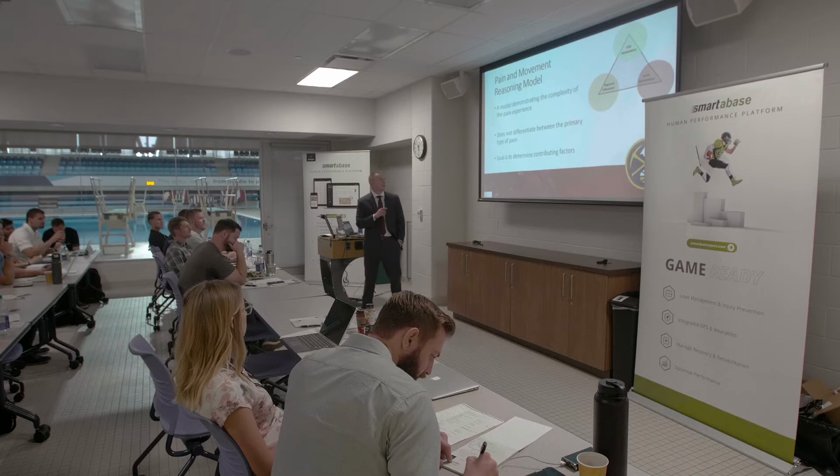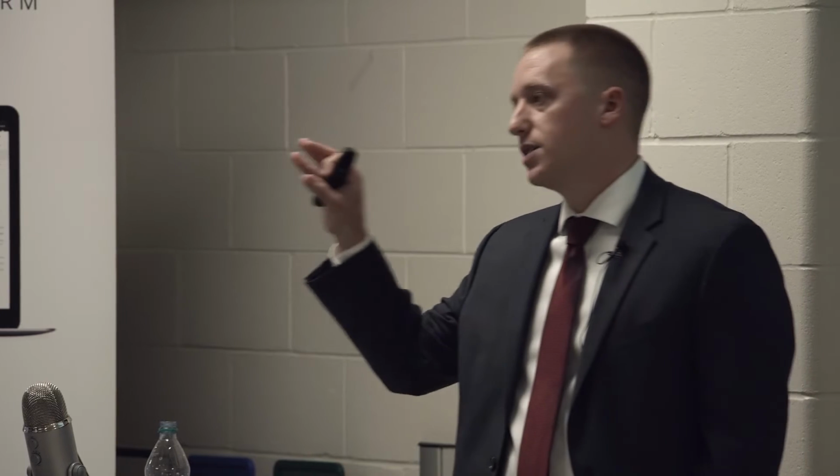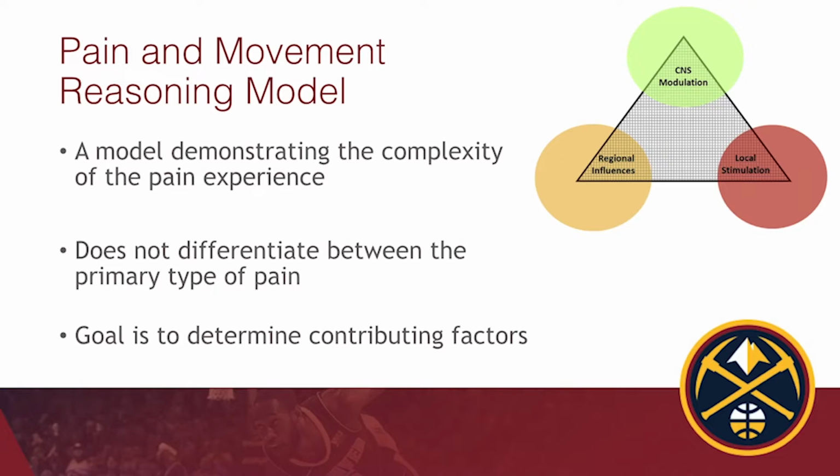The next piece is this pain and movement reasoning model. This is out of Australia, Jones, and I can't remember the other author. This model's great for pro sports or elite athletes, military. There's not necessarily a differentiation of like, this is peripheral nerve pain, this is nociceptive pain. It just says pain occurs. What are the contributing factors that lead to a load or a stimulus to the nervous system? So this person is perceiving pain. There's three major factors. There's CNS modulation, regional influences, and local stimulation. We'll kind of go through each one of those.